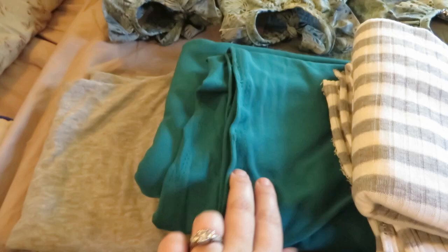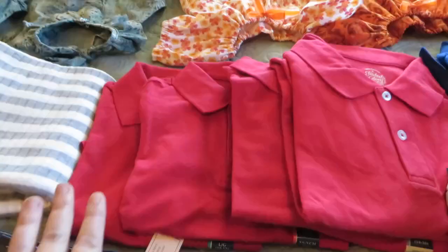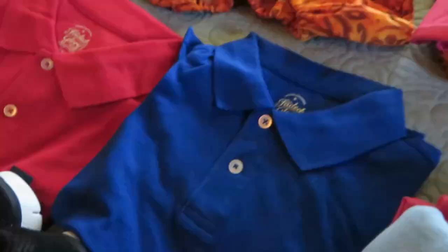This is the only one I will probably make anytime soon. The other two can wait because I don't really need them, but it was such a good deal, I wanted to go ahead and get that. Then I got shirts for Asher, Judah, Justice, and Solomon. And then we got that one for Solomon.